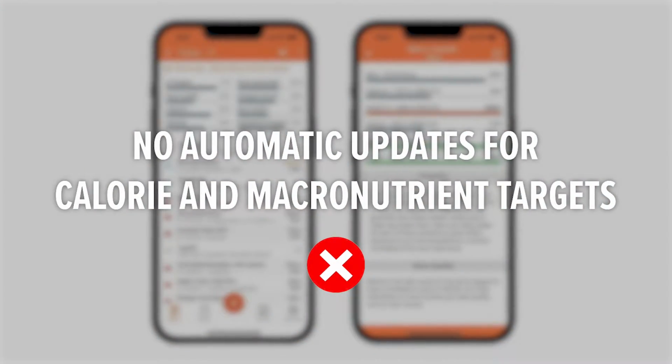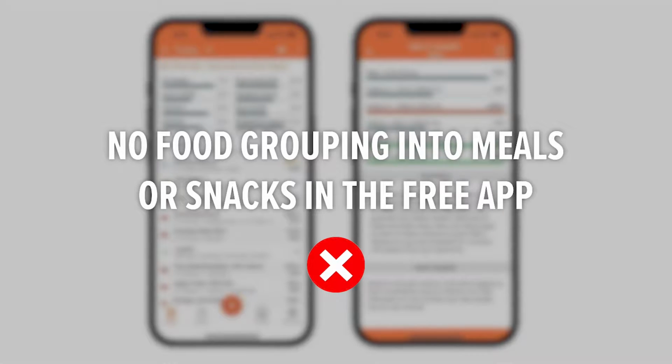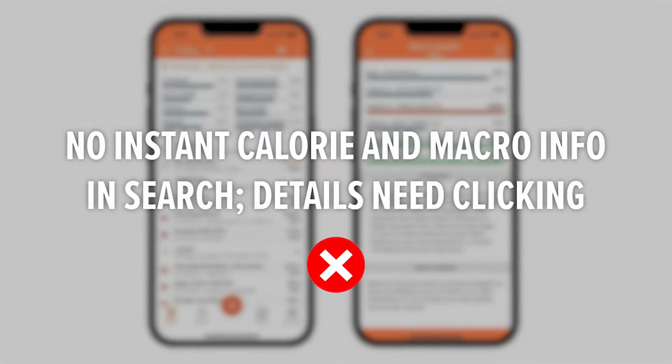Some drawbacks of Cronometer, however, are that you don't get automatically updated calorie and macronutrient targets, and you can't group foods into meals or snacks in the free version of the app. They rather just appear as one big list. You also can't see the calorie and macro information for food when you search for it without clicking into the entry to see the details. And this is not something that I found to be a huge drawback, but it's kind of a slight nuisance when you're using it.